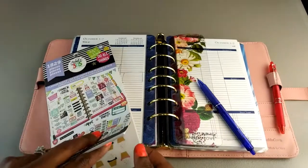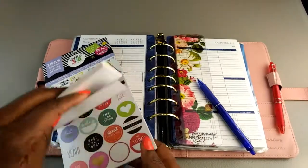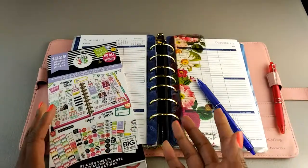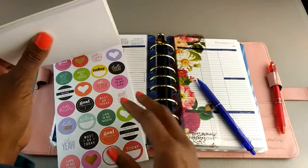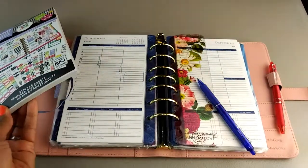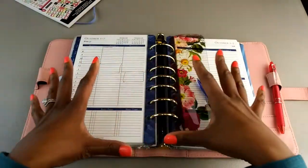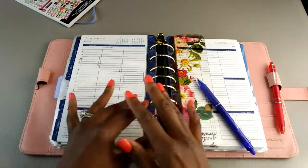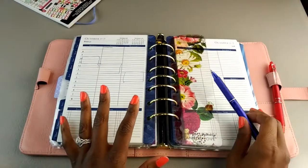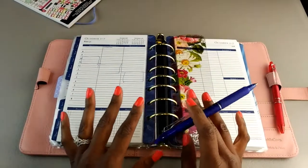So what people do is they'll go and find a sticker. Let's say they want to block time off to do laundry. So they'll find a sticker for laundry and then place it in their planner. And when they're done for the week, they'll have this beautiful spread of stickers going across there. Now, I think that's great. Whatever floats your boat, do it.